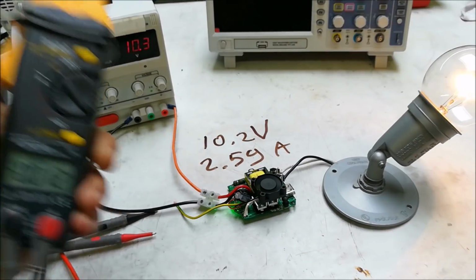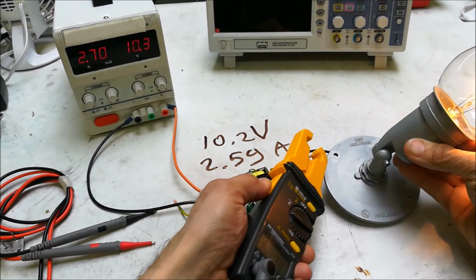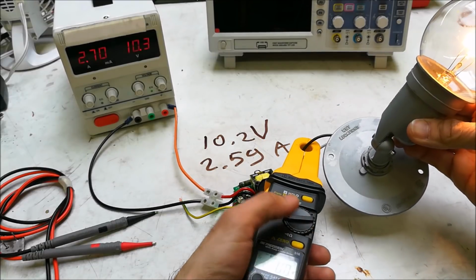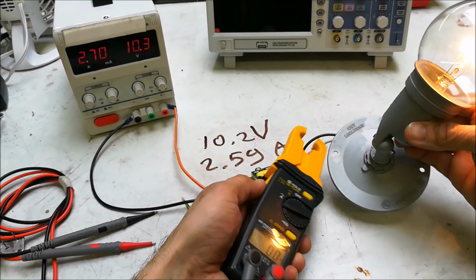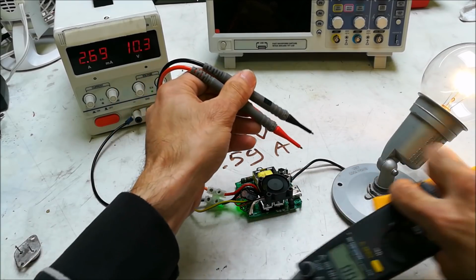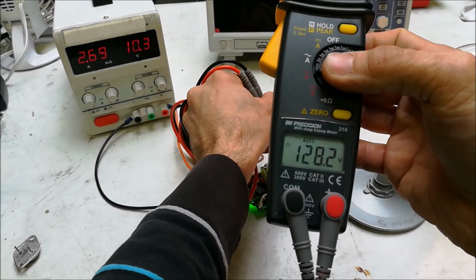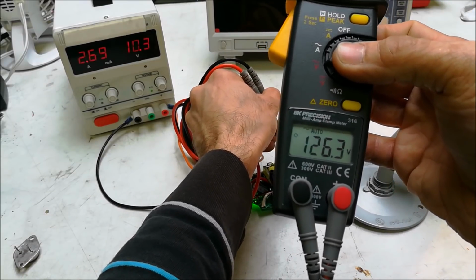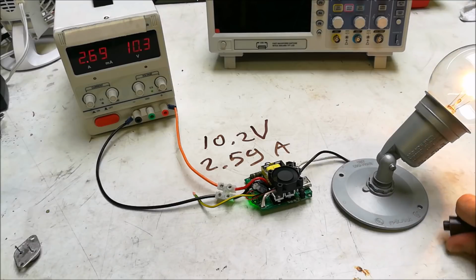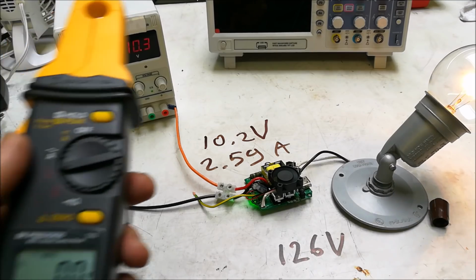Alright, now we go to the output. Voltage output. No, sorry, I got this one on probes. Voltage output, we are talking about 126 volts peak. Minimum of 126 volts peak. 126, and now we're going to measure the current.